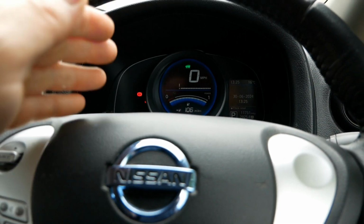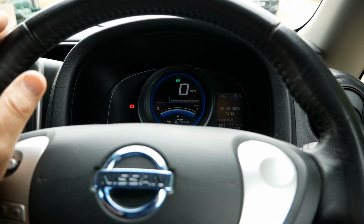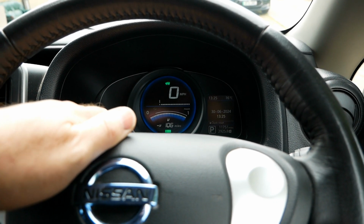Next, let's talk about range of these. These have got a 24 kilowatt hour battery, about 22 kilowatts is usable space. But as I said, this one's got a particularly good battery pack.